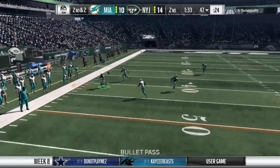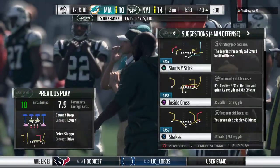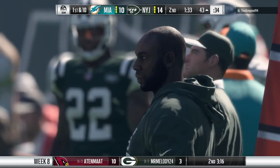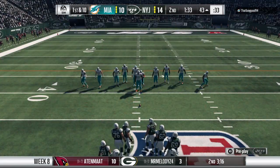Now a shotgun snap as they'll look to throw. Toward the sideline, and look at that catch. Dragging the toes, and that's going to be a first down. Well done. 10 yards is the pickup. Good enough for a Jet first down. So the offense has it 1st and 10.